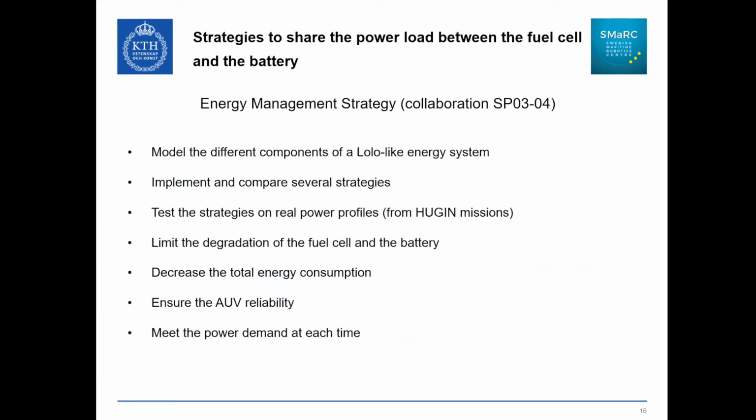So, a couple of milestones here. We modeled the different components of a hybrid energy system. We tried different strategies using real data, which is a great plus, because such studies exist for fuel cell cars or trucks because they have standardized driving cycles, but you don't have that for underwater applications, unfortunately.